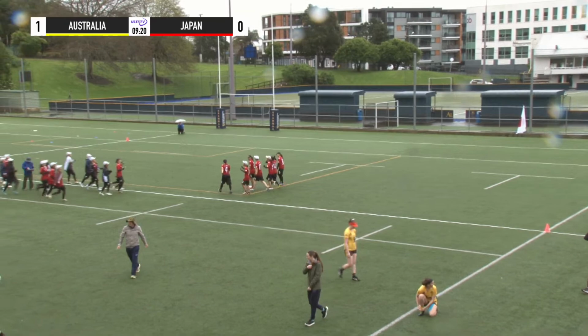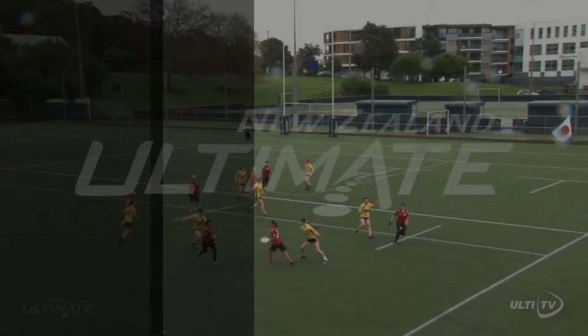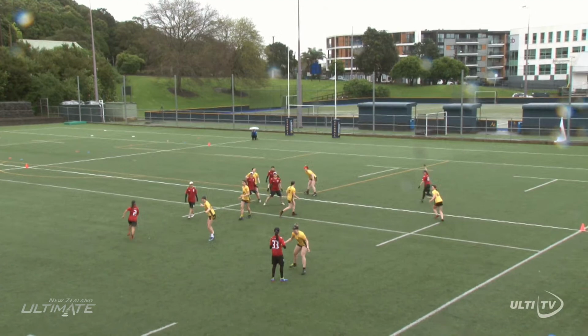I believe that was Ogura who closed that one out again. So that's bookends there. Getting the defensive break opportunity for Japan and then able to secure out the point with a score as we go 1-1.